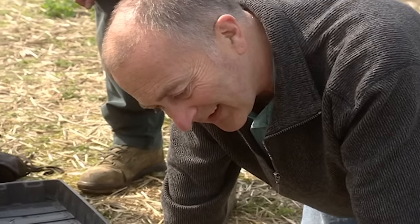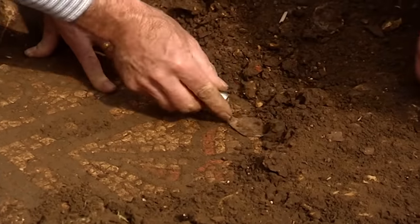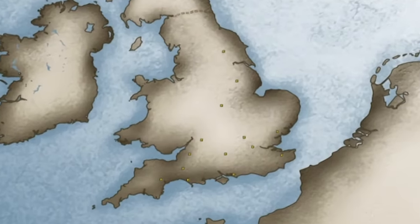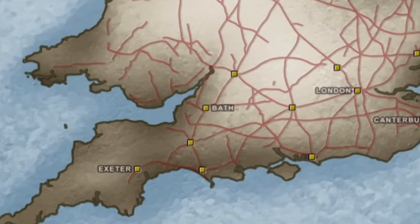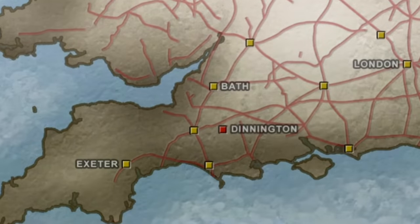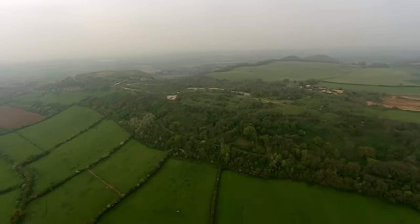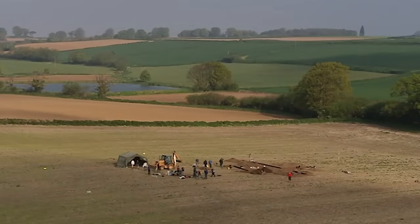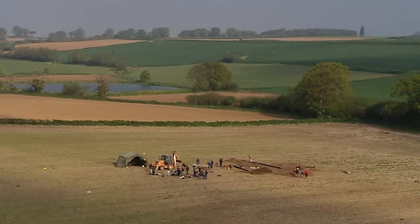So we're opening our second trench here in the villa's west wing. The mosaics we're uncovering tell us there was a really grand building here in the 4th century. This was a period of real prosperity in Roman Britain, with fabulously wealthy landowners ploughing their money into grand houses like ours at Dinnington. And there are lots of other villa sites in this part of Somerset, which was the breadbasket of Roman Britain. But ours is starting to look like one of the biggest of the lot.